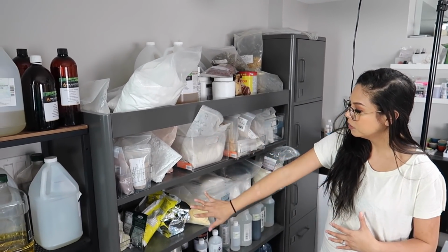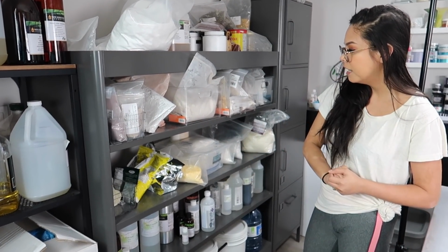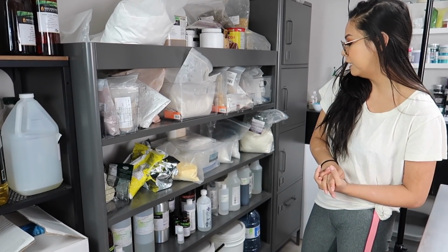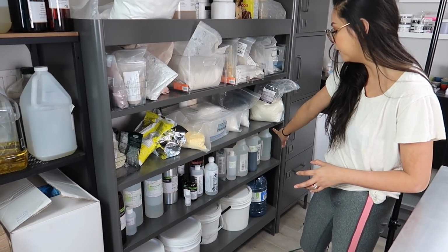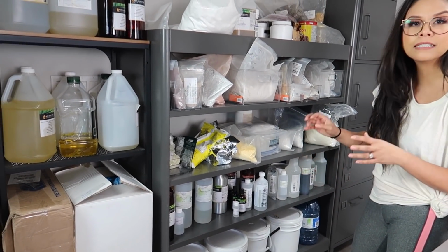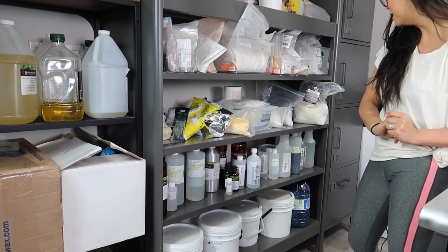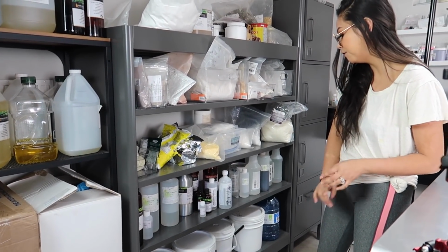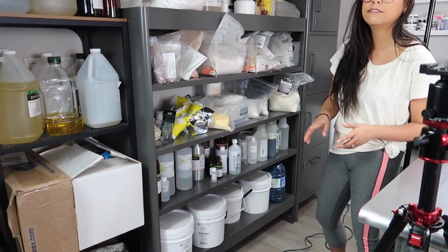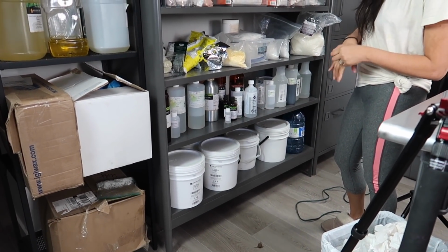And then the shelf below, we have our waxes, our emulsifiers, and a few other extra ingredients. And then the shelf below here, we have a lot of our liquid additives. It's where I store my extracts, my preservatives, my specialty oils, hydrolyzed proteins are also on the shelf. And then in the very bottom shelf, we have big bins of coconut oil, palm oil, and distilled water.